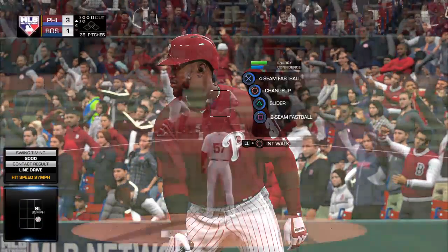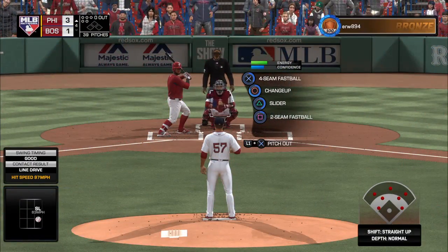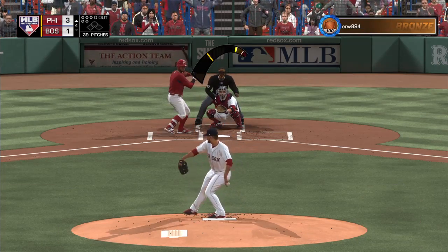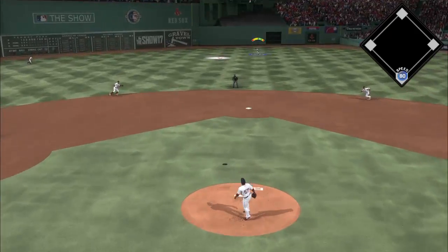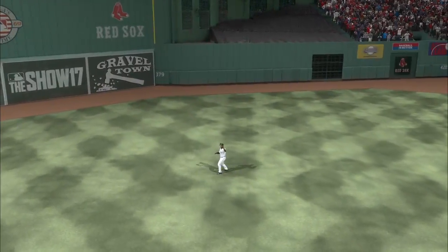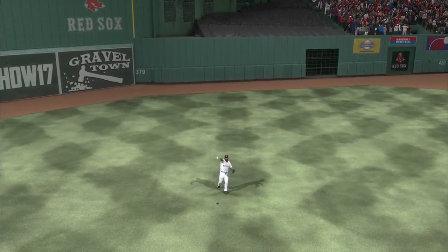Stepping up to the plate, Odubel Herrera. He'll try to get it going here to begin the fourth. Center fielder, ready to deliver. Here's the first pitch. Lifted in the air to straightaway center. Bradley is there, looks it into his glove, and there's one gone.